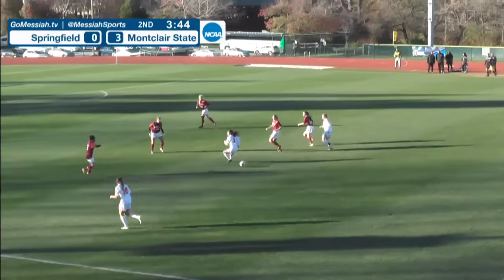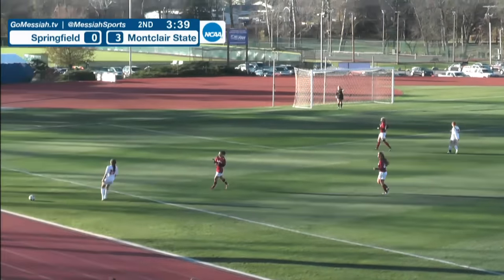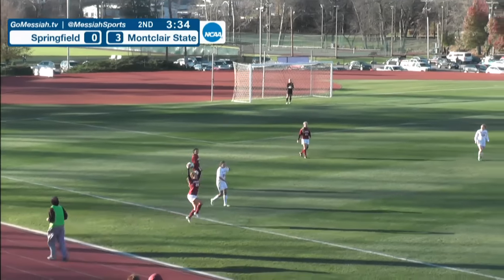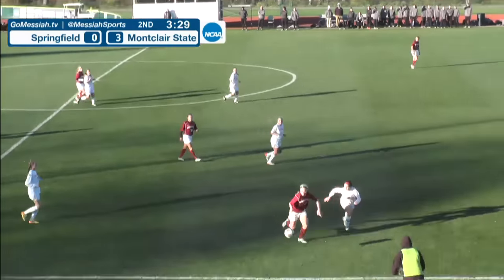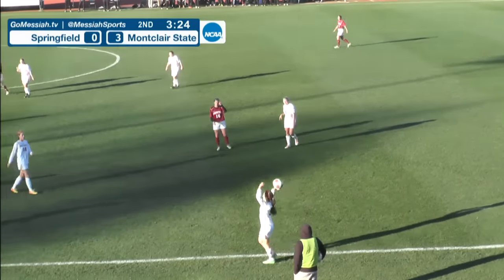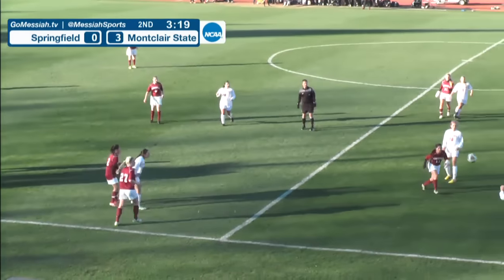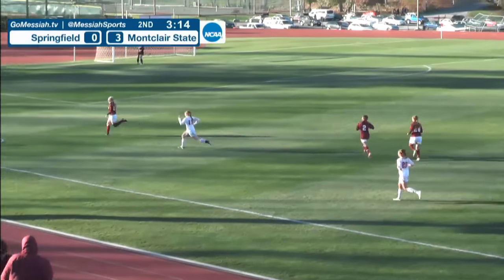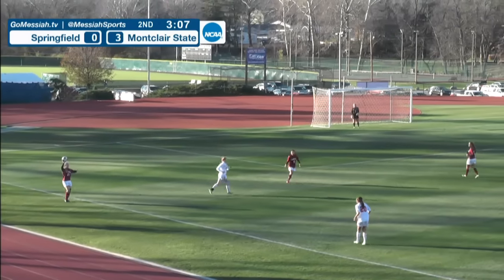Montclair working the ball into Springfield territory. Tigby swinging it out. Bernardini, super sub for Montclair, couldn't quite control it there, and it's a Springfield throw-in, goes into Montclair territory. Miller can't quite reach it before it goes out of bounds, and will go back the other way. Greco on the throw now for the Red Hawks. Looking to find feet. She finds Gagliardi's head instead.